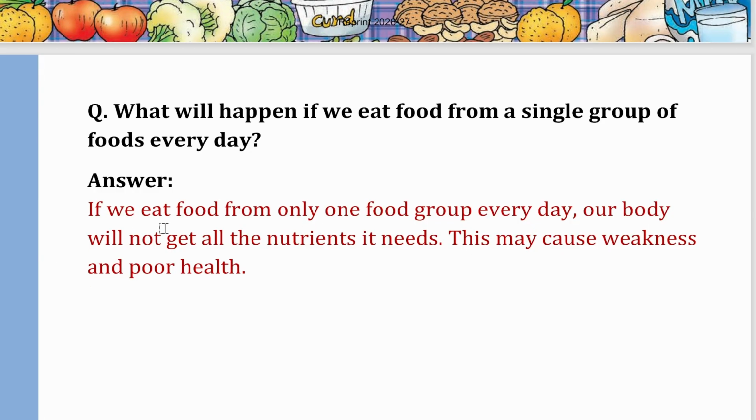So, if we eat food from only one food group every day, our body will not get all the nutrients it needs. ना, हमारे बॉडी को सारे न्यूट्रिएंट्स नहीं मिलेंगे जो इसे चाहिए. This may cause weakness and poor health. So हम काफी वीक हो जाएंगे and we will have a poor health, right? Next.